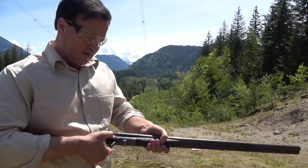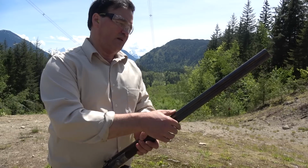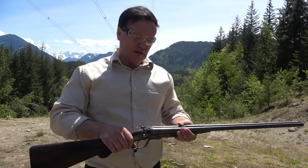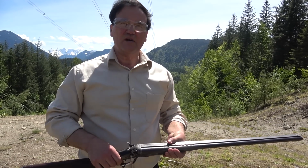There's even a little bit of case coloring left on this one. A little bit of pitting on the barrel, doesn't matter. Anyhow, oh, and the condition of the rifling, people ask. This is Henry rifling in here, and it's in excellent condition, as is often the case.